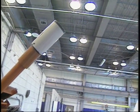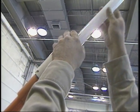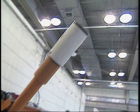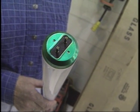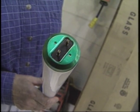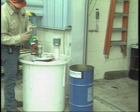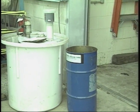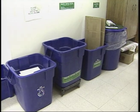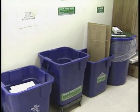FPP, like the service center, uses a fluorescent bulb crusher, which filters out the mercury and allows the remaining glass to be classified as non-hazardous. And soon, the plant will phase in low mercury lights to further reduce the waste. Aerosol cans that used to be Class 2 hazardous waste are now punctured, drained, and recycled.